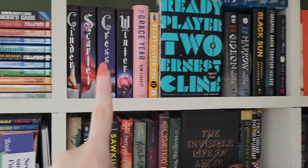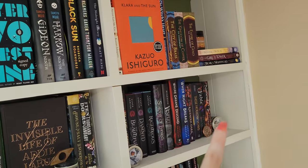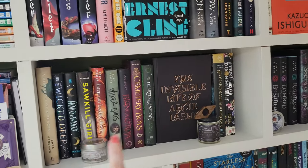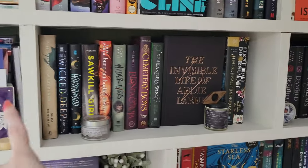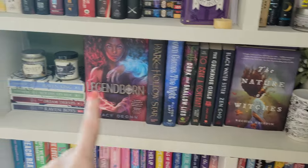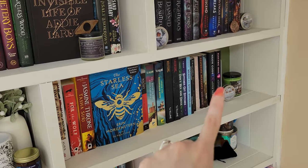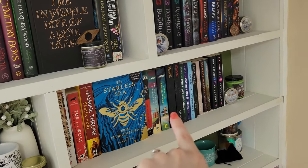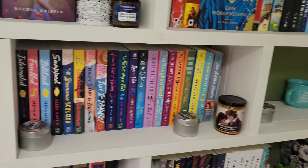Then I have some sci-fi books and some adult fantasy. This is YA fantasy into more YA realistic fantasy, I guess. So this is stuff that's set in the real world, and these are things that are not so much. Here I have some more real world fantasy, some adult fantasy, as well as some Katie Robert books and some TJ Klune books. So it kind of gets into more fantasy romance there. And then down here is my romances.